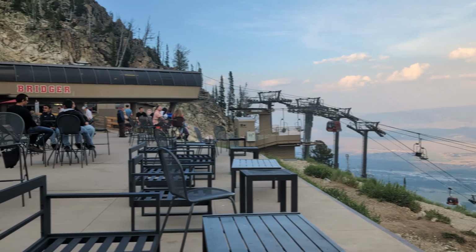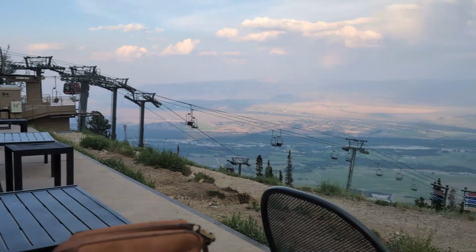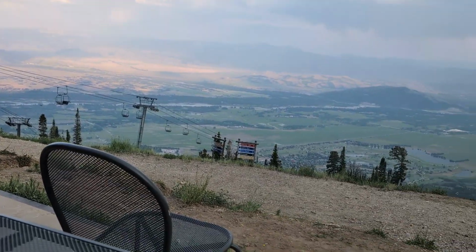To put this a little more into perspective, one of the top recommended activities that's supposed to be quicker, easier, and a little cheaper involves taking a tram up to the top of the mountain, which we did do in the evening. But if you do it during the day, it is over $50 a person. And if you do it in the evening, it's only $15 a person.